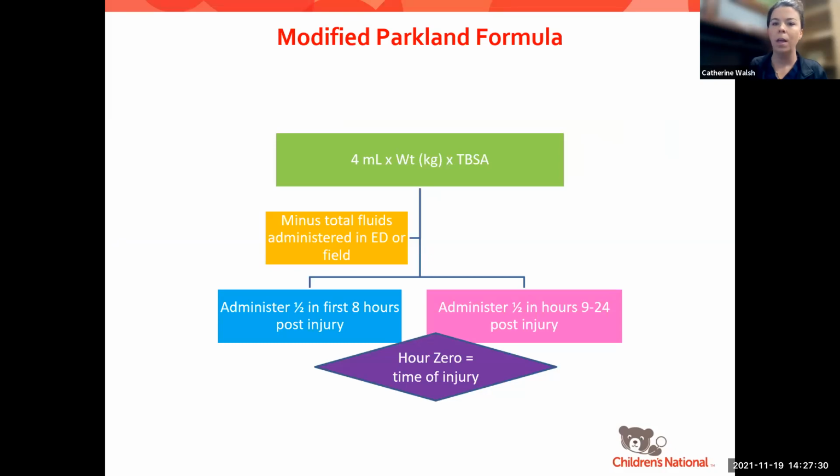Parkland formula helps us determine the patient's fluid requirements. The way it is calculated is 4 times the patient's weight. So 4 mLs times the patient's weight in kilograms times their total body surface area. This is why it is important for us to know their TBSA. It is also very important to know how much fluid they have already been given because this factors into our resuscitation. So we have our calculations.